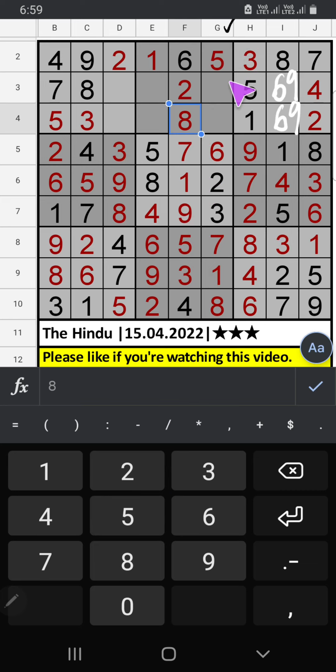Column G, two numbers are remaining, 4 and 9. Third row, we have 4. So 4 can't come in this cell, 4 is confirmed here. Then 9 is here. Since 9 is here, so 9 can't come in this cell, 9 is confirmed here. Then 4 is here. Then 6 is here.